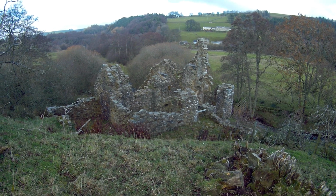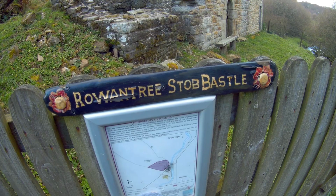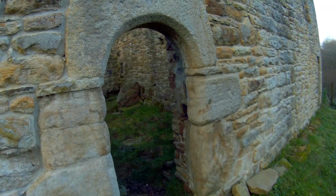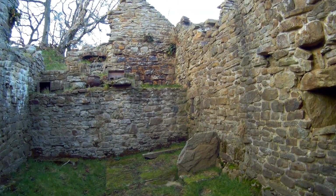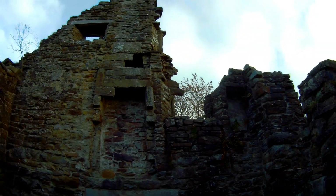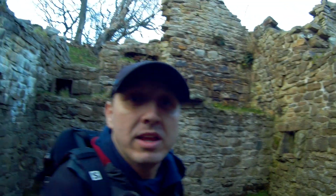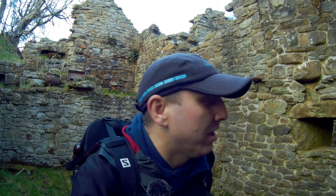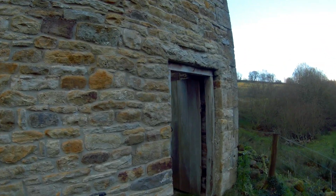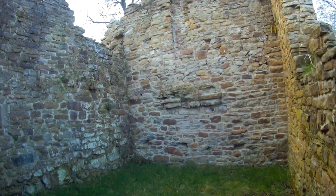This here is Rowan Tree Stub Bastel. It's in the site of a 16th century bastel. Although the building is on the site of a 16th century bastel, it's unsure whether the current building that stands is from that period or is from a later period. Me and Neil have been here before on the Isaac T trail. Whether 16th century or a little bit later, it's still a very nice ruin to explore.